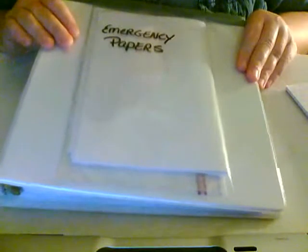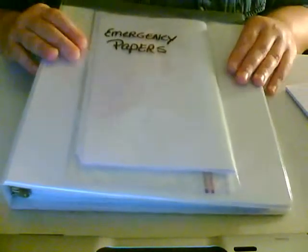We're going to be talking about the bug out. We talked about the bug in folder. This is the bug out folder. It's the same folder, but I have two separate ones.